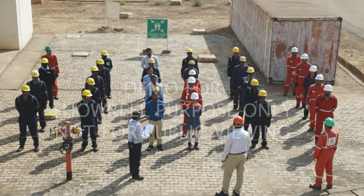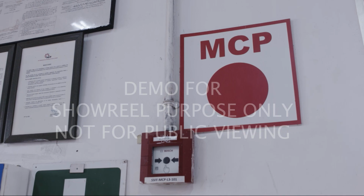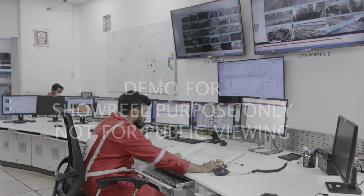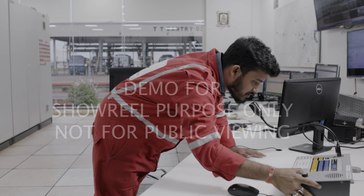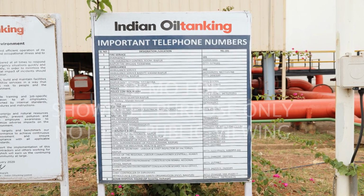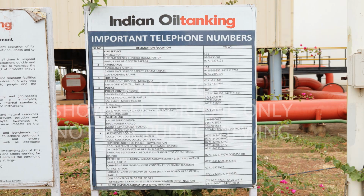In case of an emergency situation like fire, explosion, product spill or gas release, push the nearest emergency button and use the following things for communication to the control room. Break the manual call point. Use PA system for communication. Use walkie-talkie. Emergency contact numbers are displayed at various places. In case of emergency, you can use them for any assistance.